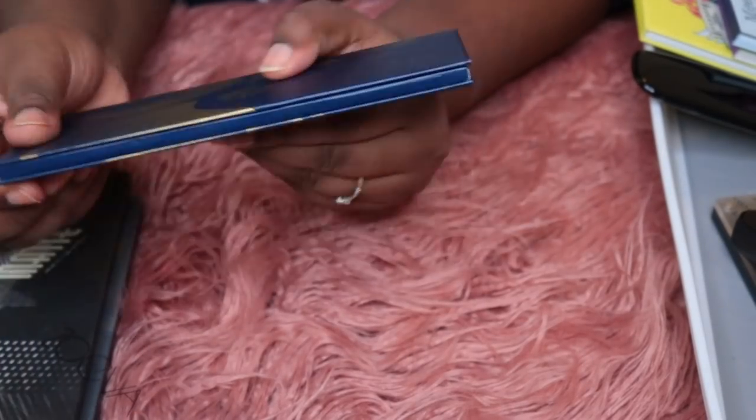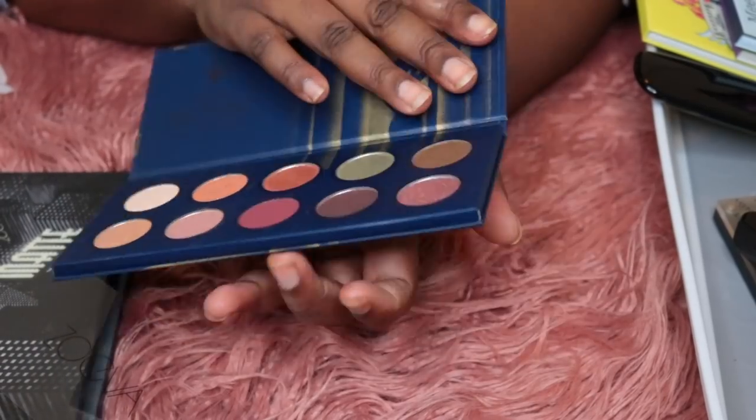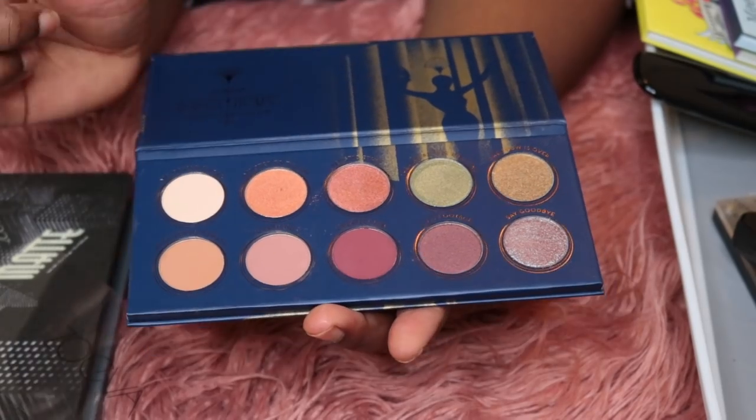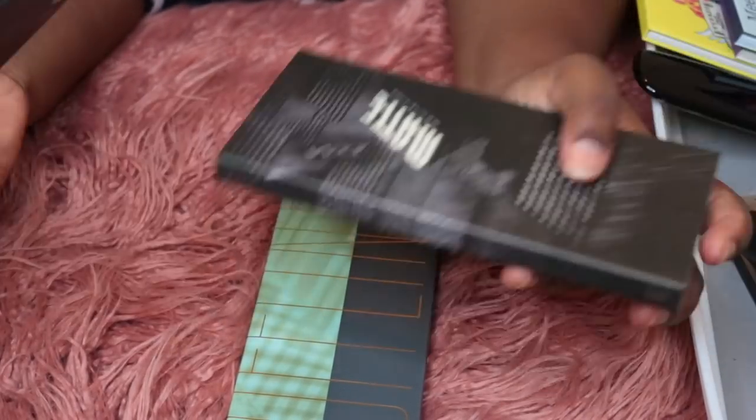Yeah, and these are so easy to store and travel with. Like, look how slim line that is. Oh my god, so good. All right, back to the shades. I can use every single shade in this palette, and that's why this is probably my favorite after the Warm Spectrum. Two of my newest ones to my Zoeva collection.